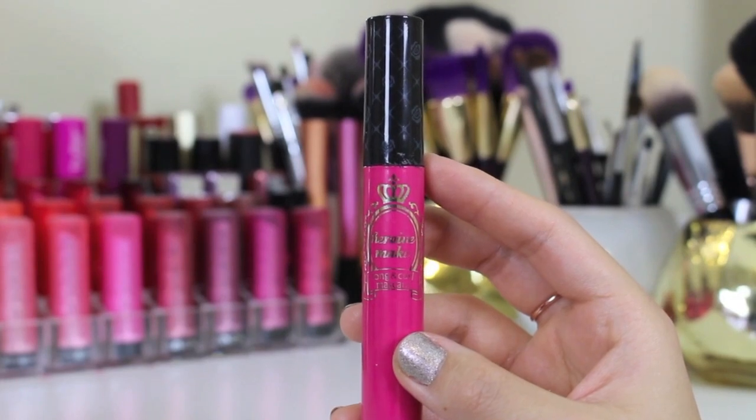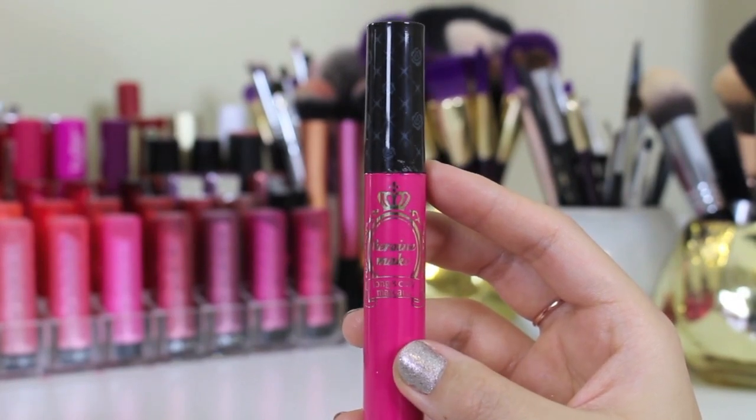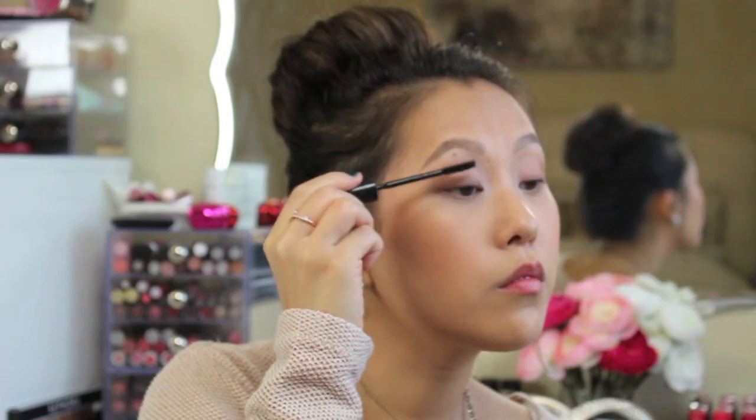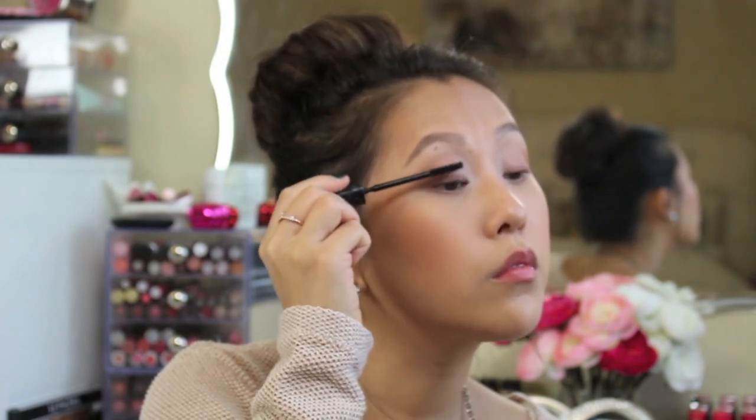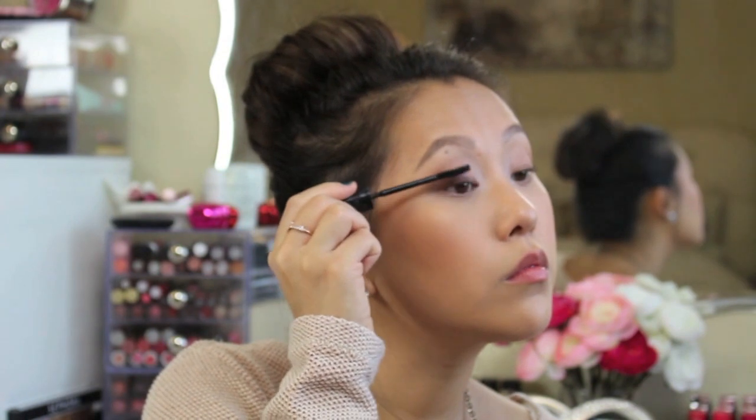And since we already curled our lashes before, I'm just applying a couple coats of my all-time favorite mascara. I think this is a Japanese brand. It's called Heroine Make Long and Curl Mascara, but you can use whatever favorite brand of mascara that you like.